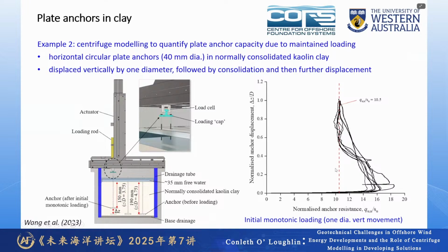So we did some experiments again in our centrifuge facility here at UWA, where we looked at what would happen if we allowed for such strength changes over the design life. So, rather simple experiments: we had plate anchors, just circular plate anchors, which were located towards the bottom of a kaolin clay sample. These were wished in place, meaning that they were located in the sample as the sample was being consolidated. So we're isolating the installation effects. We're just looking purely at capacity.